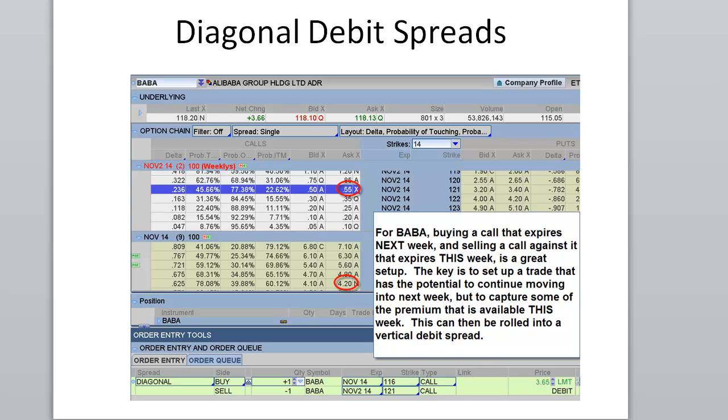Now, for a diagonal debit spread, you are essentially buying the further dated out option, and then you're selling a closer one. So in this case, we're selling the option that expires in a couple of days, but we're buying one for the next week. So we're selling the 121. If it expires worthless, cool. We hold on to this one through the weekend. All right, that's a diagonal debit spread.